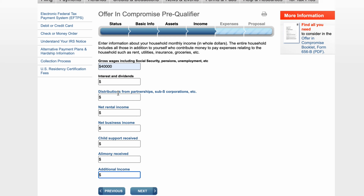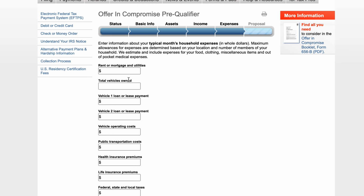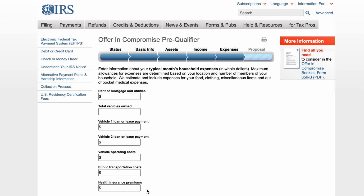But sometimes there are these blue items that you can highlight to get more information. That doesn't appear to be the case. I'm not sure why that font's different from the black up here. And then here, you can see up at the top, we've gone through status, basic information like your locality, assets, income, expenses. And then once we enter all of this, we'll get to the proposal.